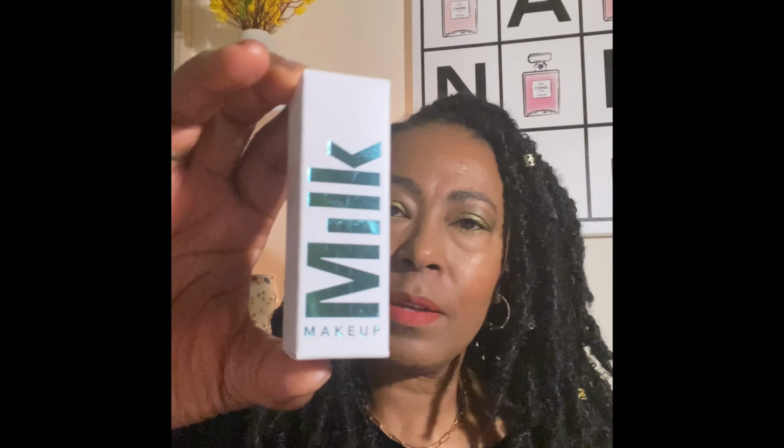I've been asleep on this, and every time I try to buy it, they've only had the smaller sizes. I can't get the big size, so I just take what I can get. And this is what the box looks like. It's by Milk, and it is the Hydro Grip Primer Makeup Base.